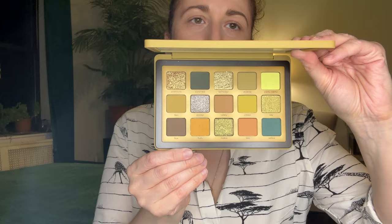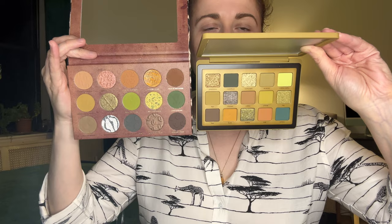So I've been seeing a lot of comparisons of this palette to a bunch of others, and I'm gonna try to do some of my comparisons, but I haven't actually seen a video that has on camera at least compared both of these palettes. So I figured we would try to do that today. And actually my idea, and I don't know if it's gonna happen, but I was thinking of maybe trying to create a look on each eye and see how close can we actually get. Are these palettes similar in any way, shape, or form? I was thinking of doing that.